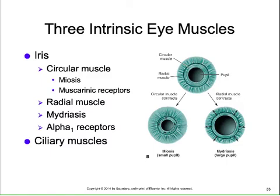The intrinsic eye muscles change the diameter of the pupil or the shape of the lens. Okay. The iris contains circular muscle that is going to respond to impulses, right, to either increase or decrease the diameter of the pupil. Okay, and then there are radial muscles that do the same. Okay, contraction of the circular muscles is going to constrict the pupil, and that's a condition known as miosis. Constriction of the radial muscles causes dilation of the pupil, and that results in mydriasis. Okay. The receptors in the circular muscle are muscarinic receptors, okay? And in the radial muscles, they're alpha 1s. Okay?